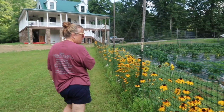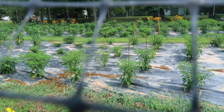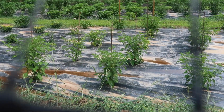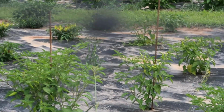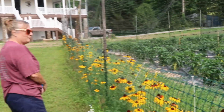These are another heirloom pepper. They just take a lot longer to mature. It's called an ají limón. It's an heirloom pepper from Peru. And we use that to make our Death by Lemon sauce, as well as strawberry hot lemon jam, and several other of our products have that pepper in it.